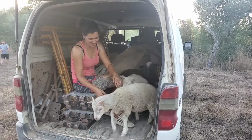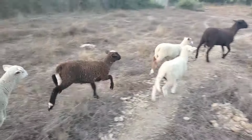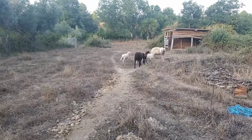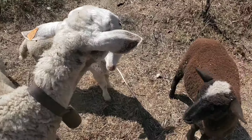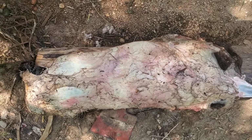So it's barely been like 3 weeks since I got these little lambs from my neighbors. They were so lovely. I really love them a lot, but yeah, couldn't be. And prior to that, like 3 months ago, I also lost 2 lambs and another sheep, probably also from the same dogs.